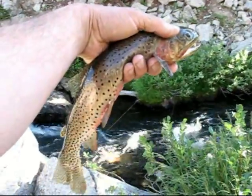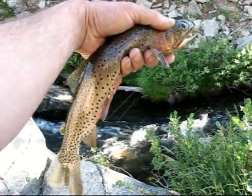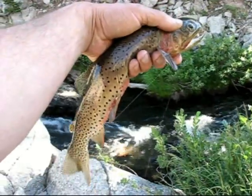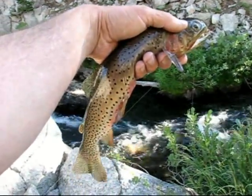Okay, we finally did it. Nice cutthroat on a grasshopper. Just kept persistent in this hole. He actually hit once, I lost him, and he went for it again.